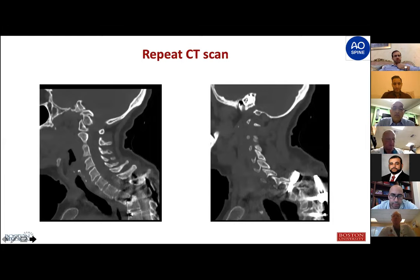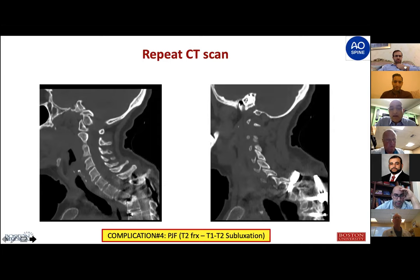Dr. Yusri, what would you do for this case? This would be the fourth complication, junctional kyphosis, and we have to treat that. So I would extend the fusion to C2.